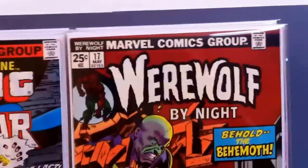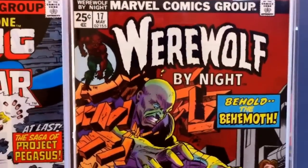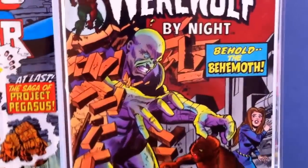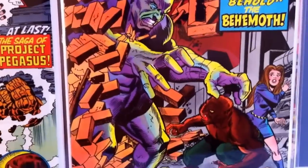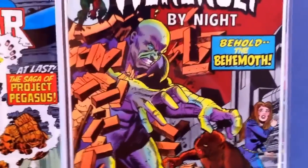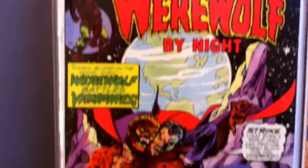From another seller, I picked up my first Werewolf by Night. Great Gil Kane. First appearance of Baron Thunder and this guy, the Behemoth. I think there's another Behemoth in the Avengers that's a different character. Could be wrong, don't quote me. But this is a cool little story arc. Jack Russell, what a better name for a character, Jack Russell. It revolves around the Mallet Studios, and Dracula's involved, and these two are fun reads.